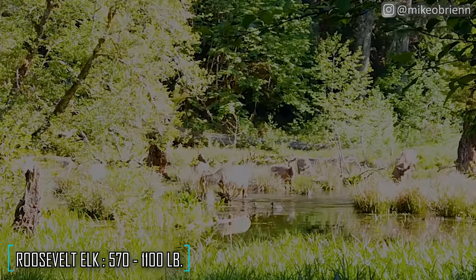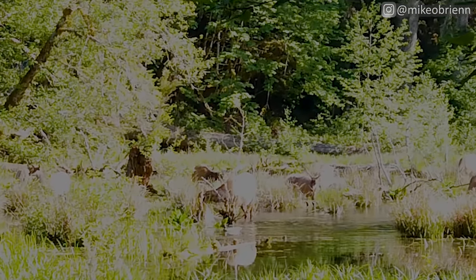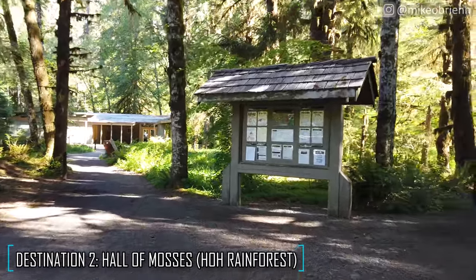So in the park, there is also a lot of wildlife. Here you see some Roosevelt elk and some ducks just hanging out right on the side of the road. After staying just one night at Kalaloch Campground, our next destination was Hall of Mosses in the Hoh Rainforest.